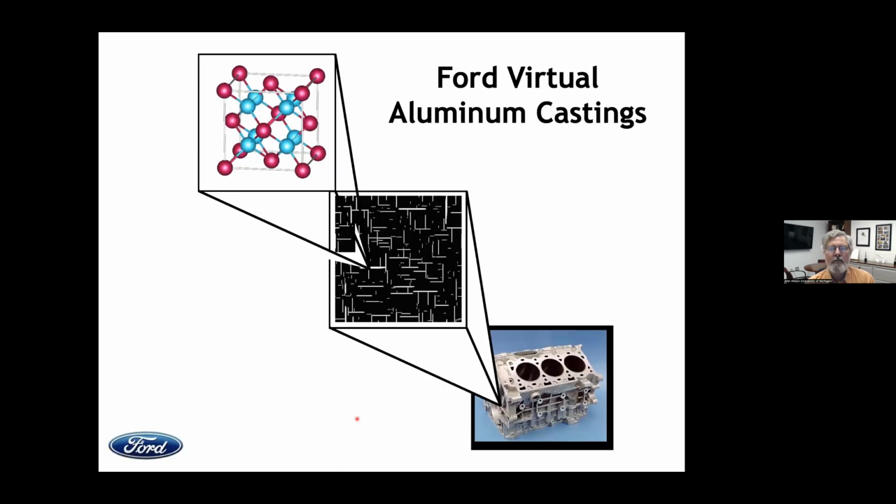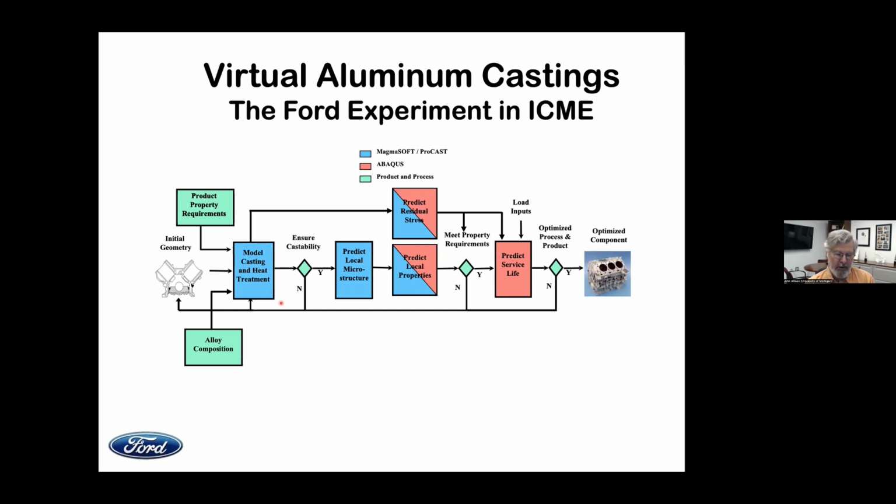So the Ford virtual aluminum casting experience was an experience that I led for a number of years. It revolved around powertrain castings, where right now all this great recycled aluminum tends to go, and a little bit of iron here and there. At any rate, we have these models for doing casting and heat treatment. The basic idea, and these might be MagmaSoft or Procast, is to use that to predict the effect of casting and heat treatment on local microstructures and properties.